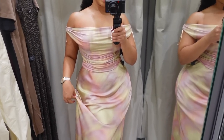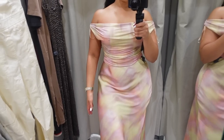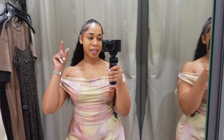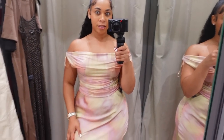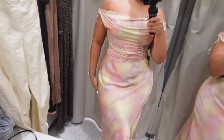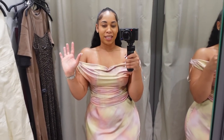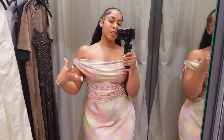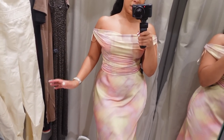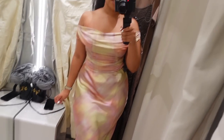I don't know, this actually gives Easter with the pastels. It's cute, but I actually have a wedding to go to and she wants her guests to wear light and airy colors. But this is really cute, it's a two-piece, a top and a skirt. I don't know if I love it. These Easter colors, I don't know how I feel about this one. Very flowy, light, airy for sure.